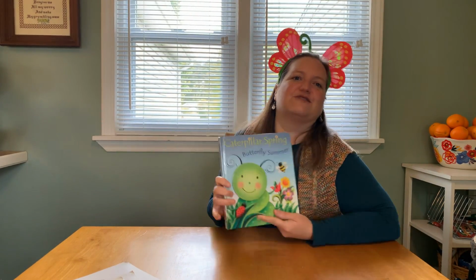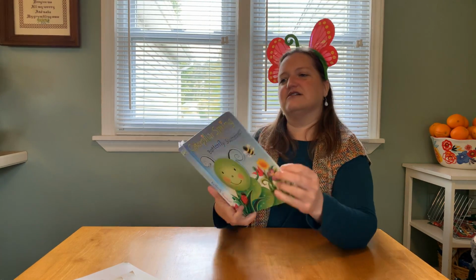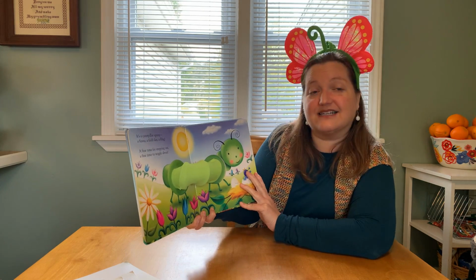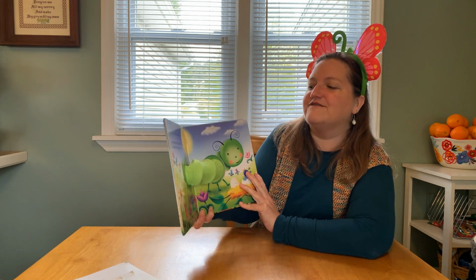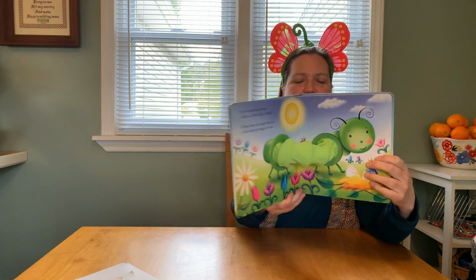I love that book. Now we're gonna do Caterpillar Spring, Butterfly Summer. This also has some neat features, such as this. It's Caterpillar Spring, a fiesta, a field day, a fling. A fine time for stepping out, a fine time to wiggle about.